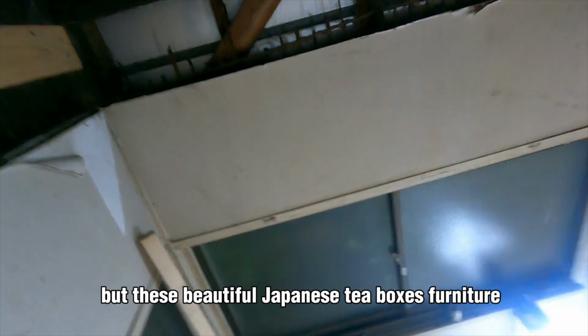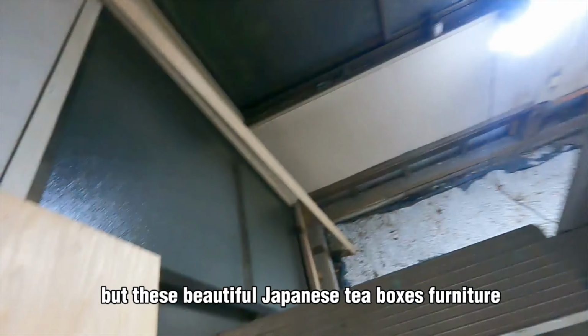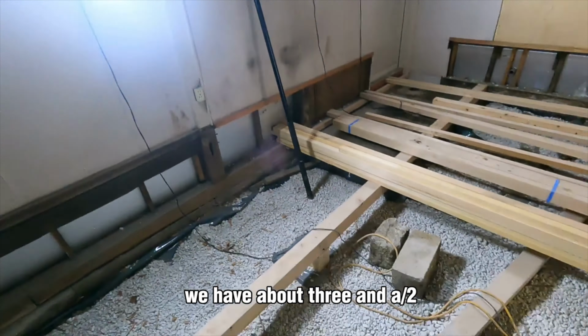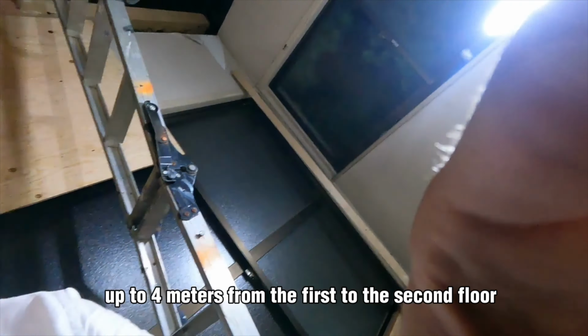I saved most things up here on the second floor, things that I might want to keep. Like these beautiful, well, it's dark now, but these beautiful Japanese tea boxes, furniture, my kiri no tansu, and all the kimonos are up there. We have about 3.5 up to 4 meters from the first to the second floor.